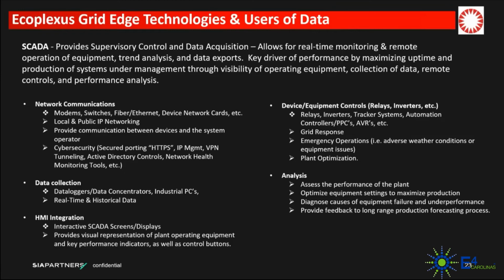It also allows us to diagnose all sorts of equipment failures and underperformance, and then provide feedback on long range production and equipment issues to folks like myself and other decision makers within the company. Next slide, please.